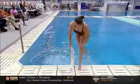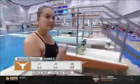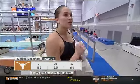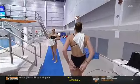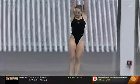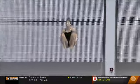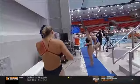Now that's a dive that loses a little bit of control, and the judges are going to have to take off for that. Two 5.5s and a 6. Three 5s. Degree of difficulty of a 3.0, above and beyond anything we've seen from the Texas senior. Those scores from 6.5s to 7.